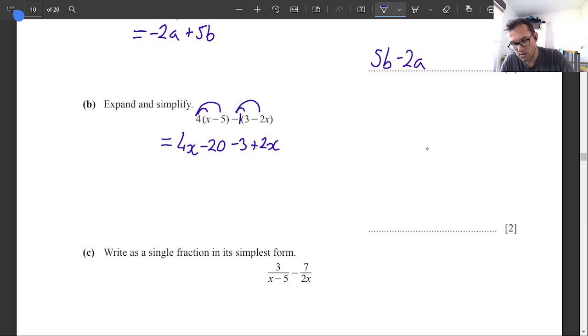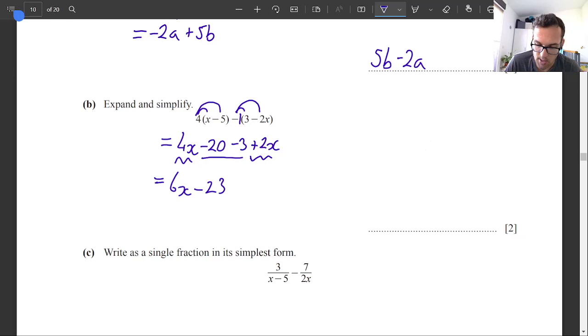Now again, it's collecting like terms. 4x plus 2x is 6x, minus 20 minus 3 is minus 23. Don't go minus 17, okay? We're at minus 20 on the number line. We go down another minus 3. Now we've got it.